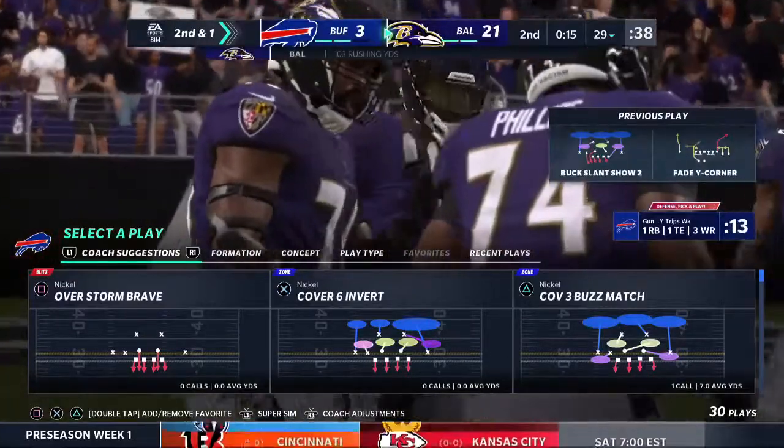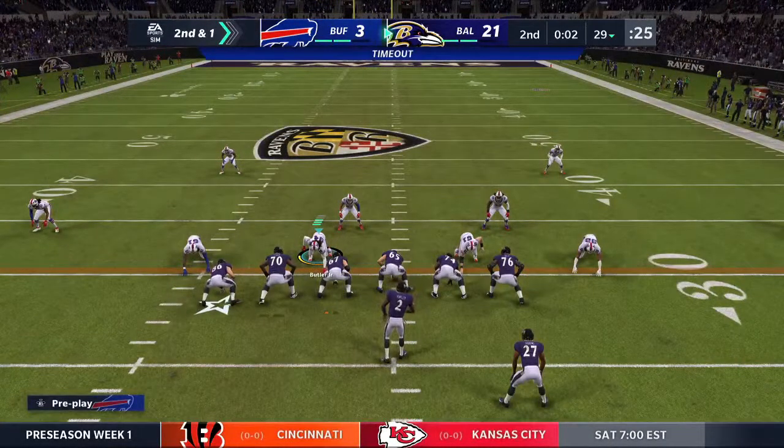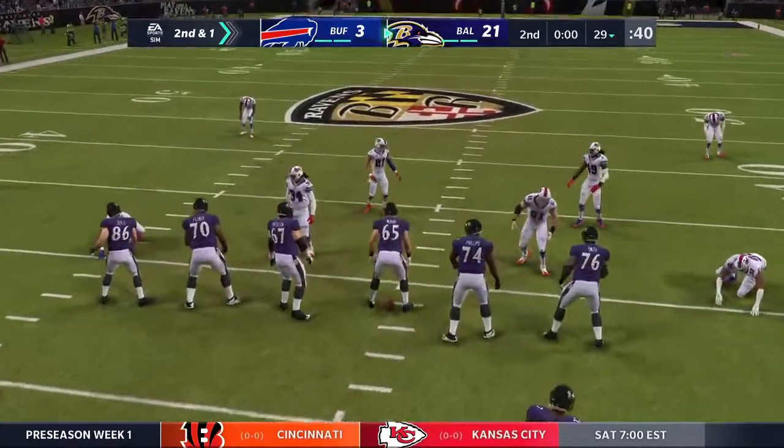He'll wind up getting 9 after tucking it and running, so it'll leave him with 2nd and a yard. Brings up 2nd and 1 at the 29.